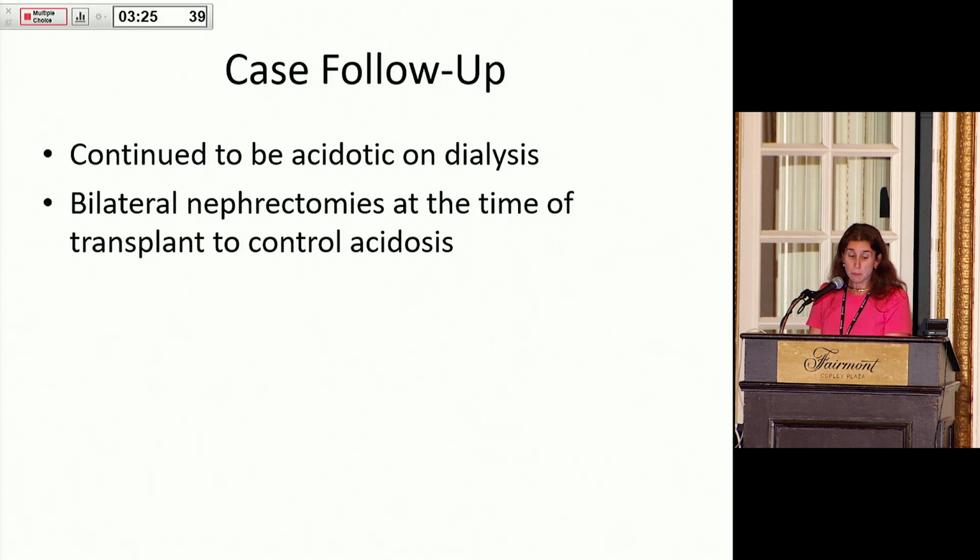So in this patient, he continued to be quite acidotic on dialysis, to the point where when he had the transplant, they actually did bilateral nephrectomies to control the acidosis. And it did indeed control the acidosis. So I thought that was kind of interesting, something we don't really think about in dialysis patients very much, but he was making urine, and that's what happened with him.